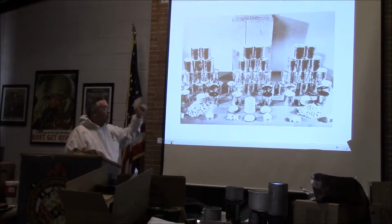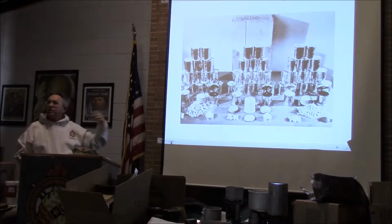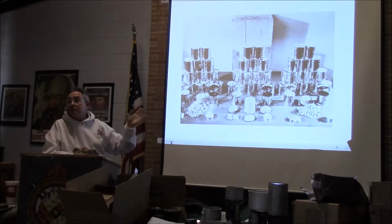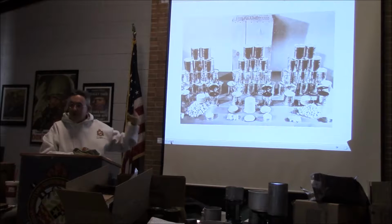Cans in World War II were anodized gold to prevent rust. Now, in 1944, they promulgated a new order. They wanted everything painted olive drab. It took them until June of 44 to come up with the color that they wanted. But because all the anodized gold cans were still in process, they were still making them until the end of the war. So there's never an olive drab can made during World War II.